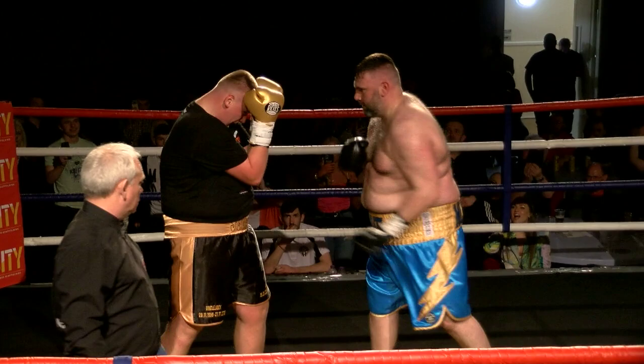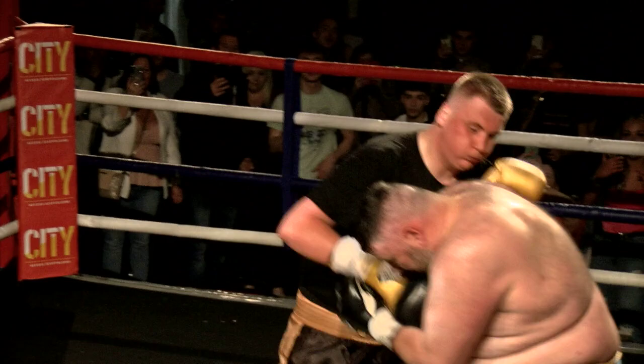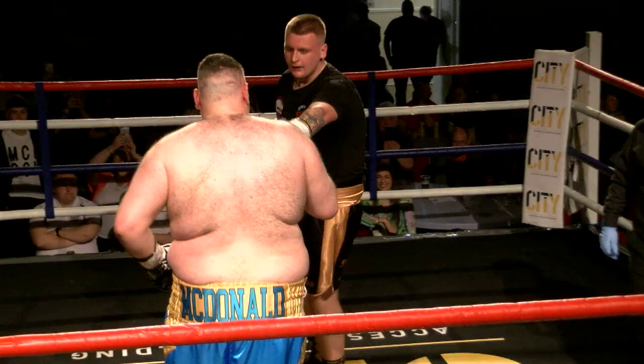David can move away quickly when he wants to. Yep, and nice and relaxed with his shots. Scott's still doing good work here, though. He's being the aggressor. Oh, good shot there. Nice. And the hook to follow it up. Varying the speed a little bit.